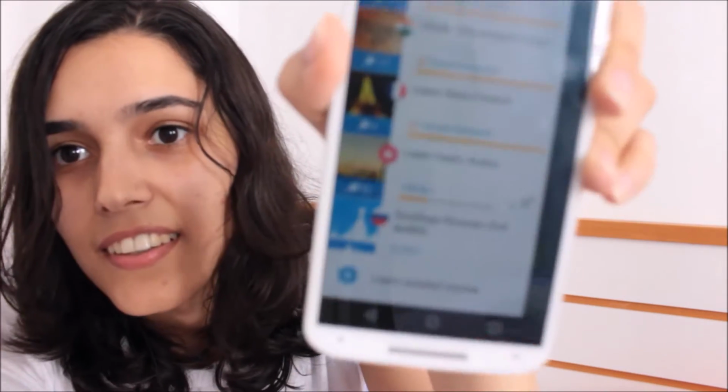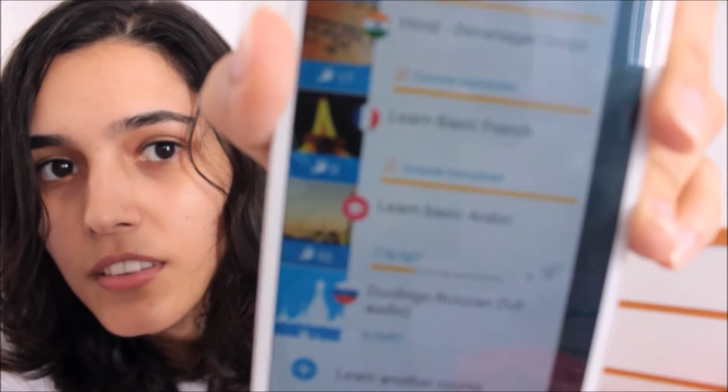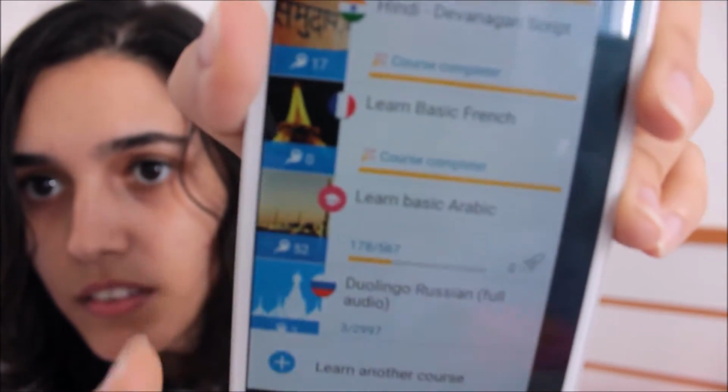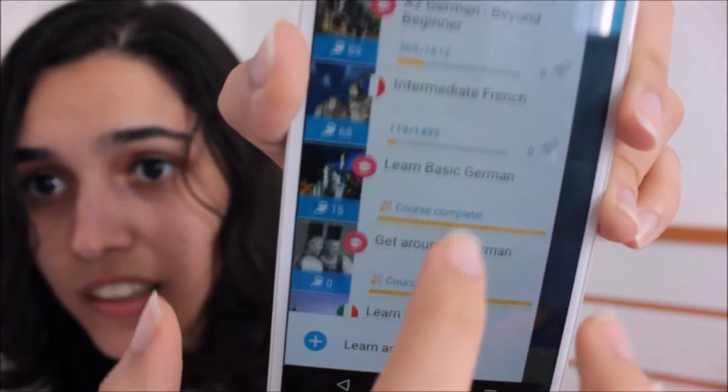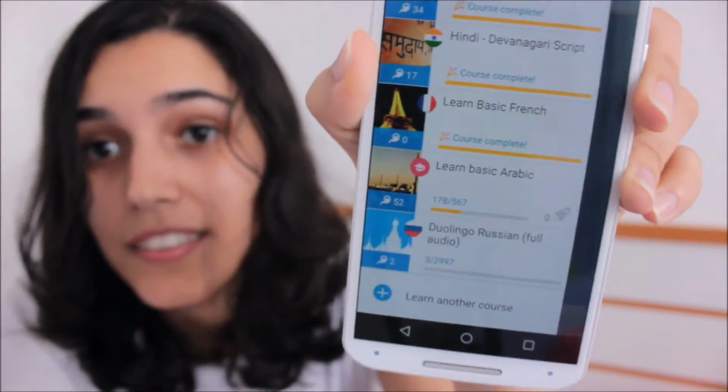Let me see if I can show you. Oops, it's kind of hard to, you see? There's so many different things here. And it's great. I love it. I really do. The bad side is that you don't get to practice speaking. You can practice your listening skills, writing and reading, so you're kind of limited to that. But I still highly recommend that you use this app.